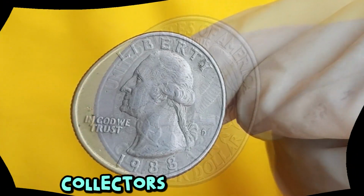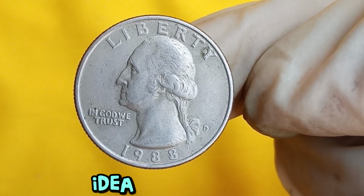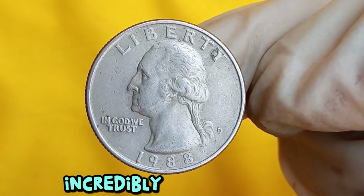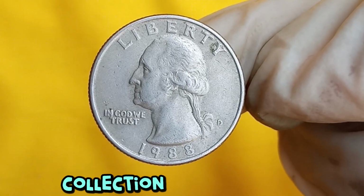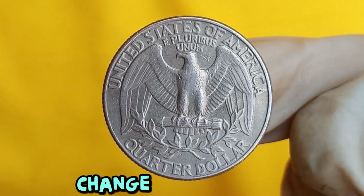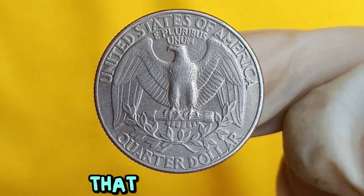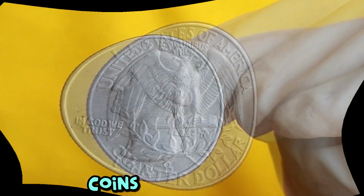For many collectors, the thrill of coin collecting comes from the treasure hunt. The idea that a coin worth hundreds of thousands of dollars could be hiding in plain sight is incredibly exciting. Every time someone examines an old coin collection, checks a roll of quarters from the bank, or looks through spare change, there is always a small chance that a hidden gem could appear. That possibility keeps collectors searching, studying, and learning more about the coins they encounter.